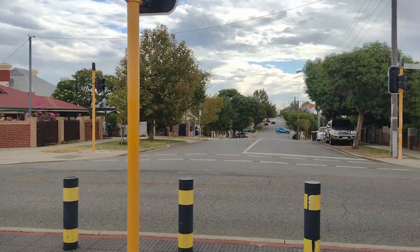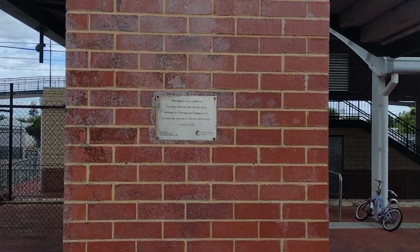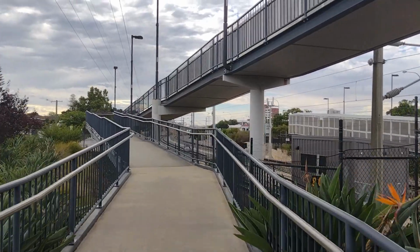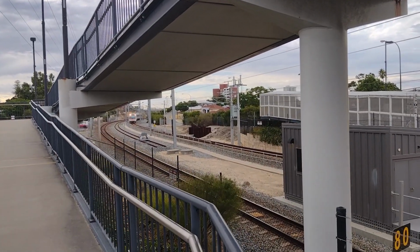Victoria Park Station originally opened in 1898, but along with improvements for the Armadale Line, when the Mandarin Line was still thought to be going through here, a new station was opened on the 2nd of August 2008, as shown by that plaque. We have now crossed over the pedestrian dedicated crossing on the western side of the station, and are now heading up the ramp to the footbridge to get across to the platforms.